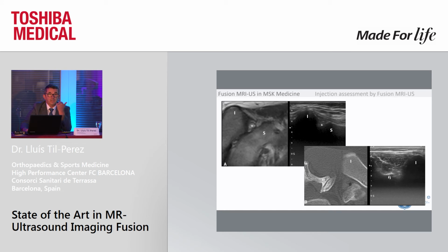Here, the same for the sacroiliac. In fact, sacroiliac joint injections have been described in the literature, and it's very easy to recognize the same shape of the bones in both images, both on one side and on the other. It's the same for the facet syndrome injections, posterior facet syndromes.